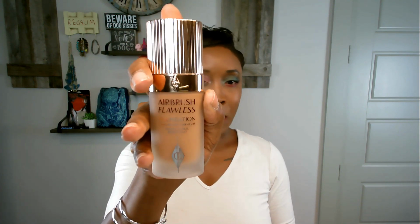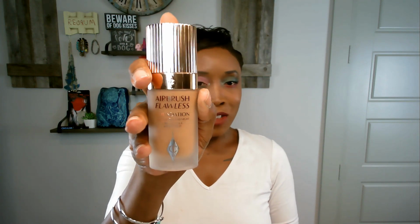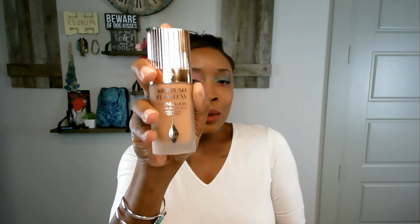So today I am here with another foundation review wear test, and we are going to be doing the Charlotte Tilbury Airbrush Flawless Foundation. Okay, that's its song. You don't know that, but that's its song, in case you're wondering. When you get this, it sings that to you. I'm very excited to bring this to you. I have put it through several different wear tests, but before we get started, I wanted to go over the claims. Whilst I hold it, we're going to talk about its claims.